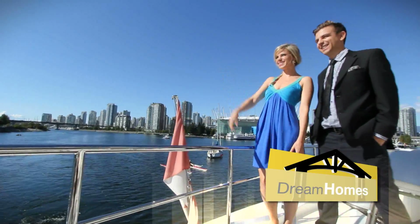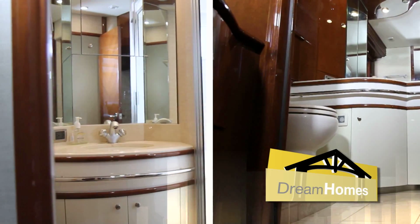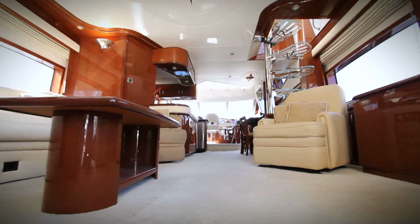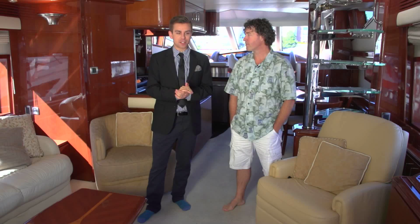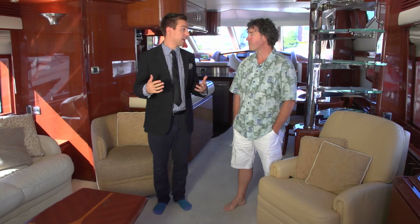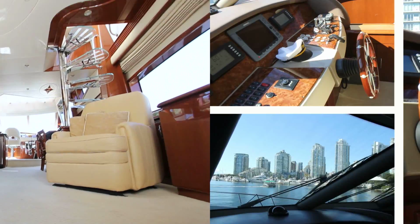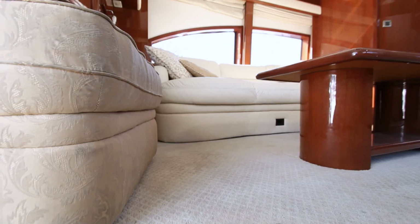Today on the show, we're touring this incredible yacht with a beautiful stateroom, his and hers bathrooms, and no shortage of extravagant features. Now, this salon area does offer a lot of the amenities that a regular apartment would. Again, it's beautiful open space. You can go from the pilot house to the galley into the salon, and everything's kind of controlled in this area.